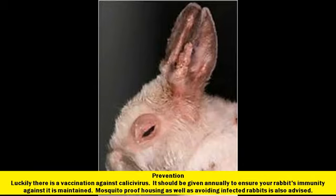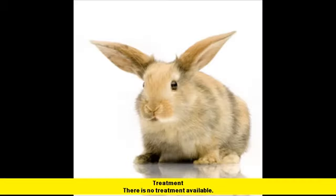Prevention. Luckily, there is a vaccination against calicivirus. It should be given annually to ensure your rabbit's immunity against it is maintained. Mosquito-proof housing as well as avoiding infected rabbits is also advised. Treatment. There is no treatment available.